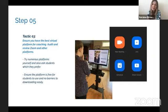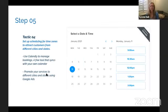So you can say, I use this, and in my professional opinion, this is why. The fact that you've got a tool where you can hear people's vibrato would really entice me to want to have a virtual lesson, because I'd feel like you'd really be able to hear everything properly. That's another part of the differentiation that you can say you offer with these tools. Tactic 4, set up scheduling for time zones.